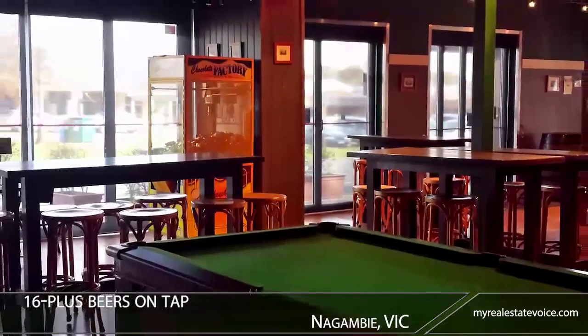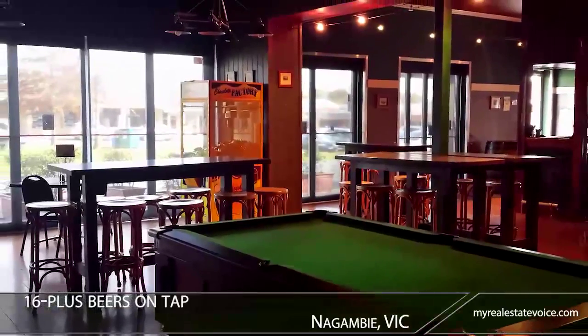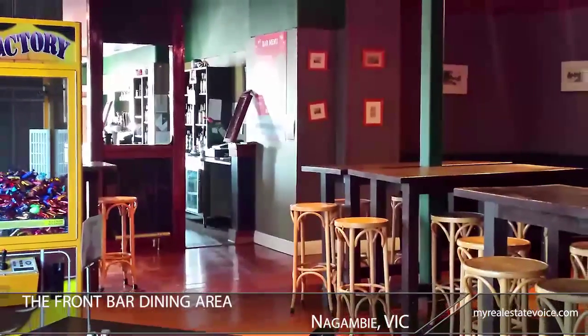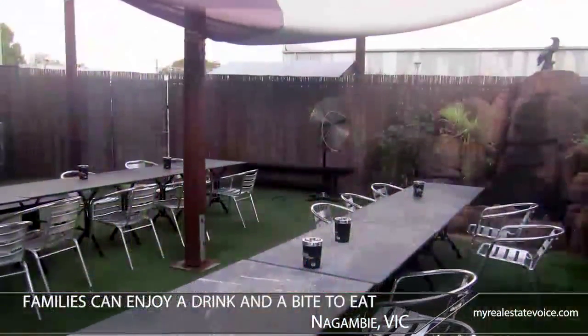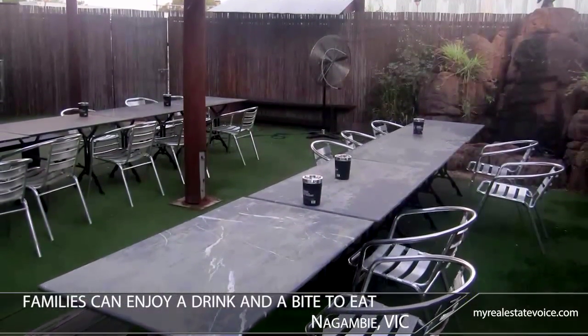The front bar is a favourite with locals and visitors alike, with 16-plus beers on tap. Traditional pub food is a favourite in the front bar dining area. With a beer garden out back, families can enjoy a drink and a bite to eat while the kids play.